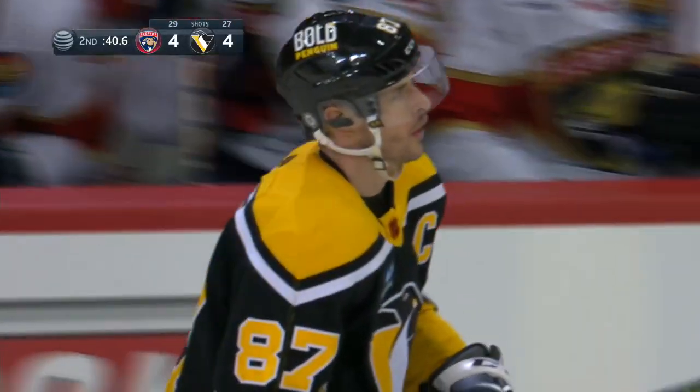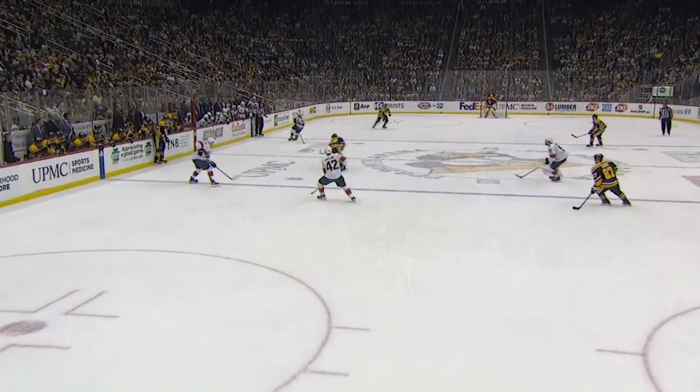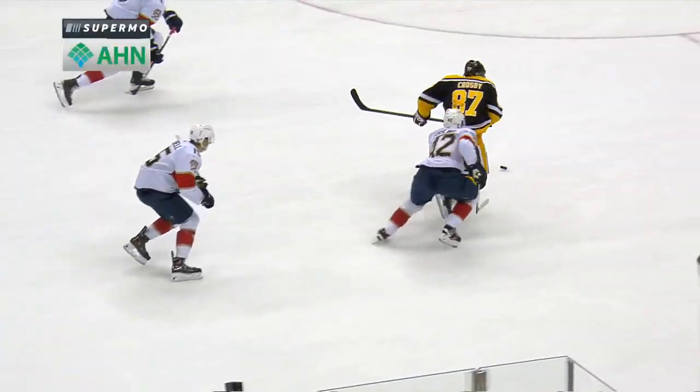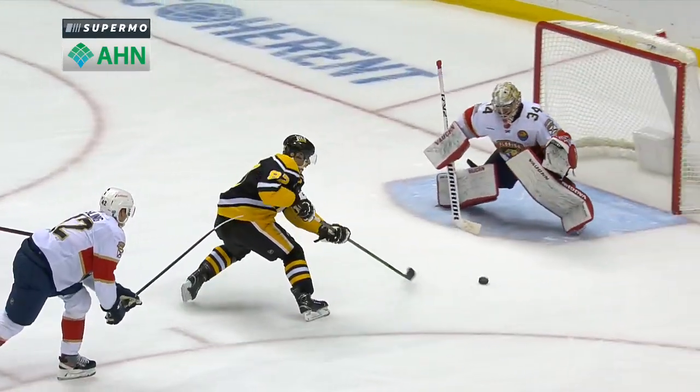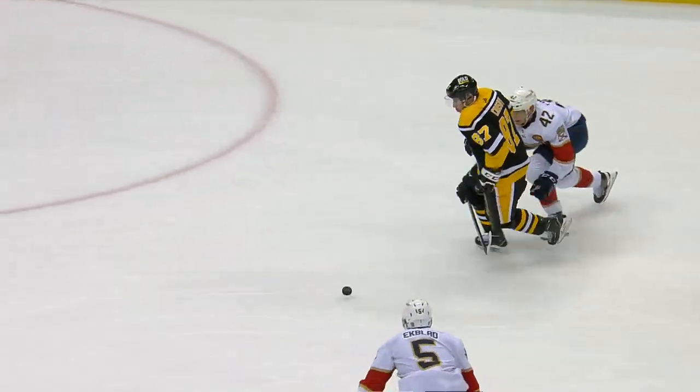Well, the Penguins found the seam in a little neutral zone. Regroup. And Crosby just gains the blue line. Watch him turn it to the backhand. Really extends his arms wide to open up the legs of the goaltender. Lyon, stick nowhere close.